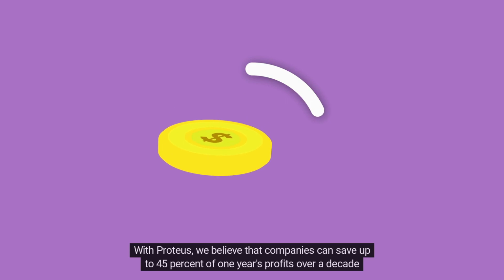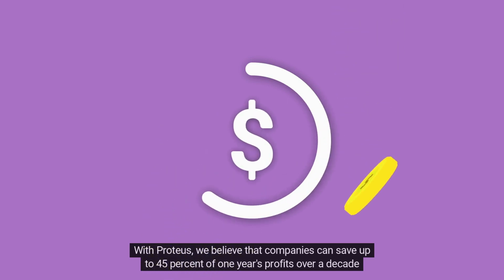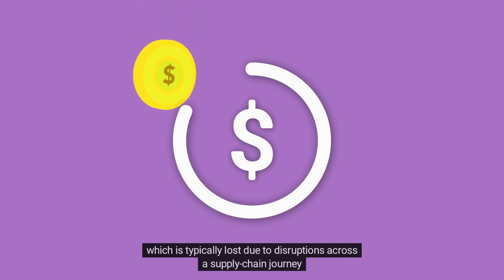With Proteus, we believe that companies can save up to 45% of 1 year's profits over a decade, which is typically lost due to disruptions across a supply chain journey.